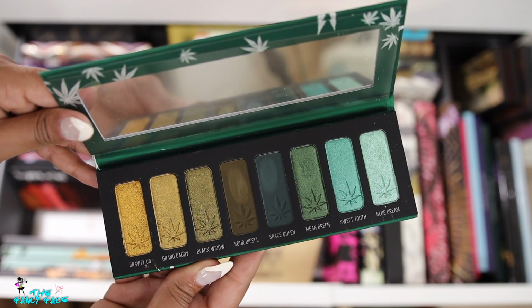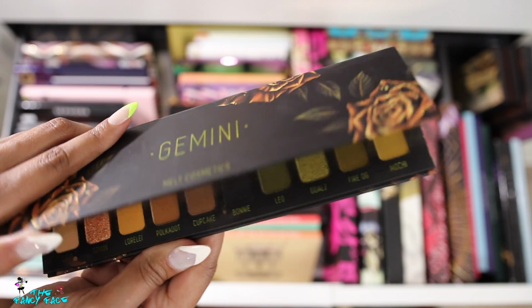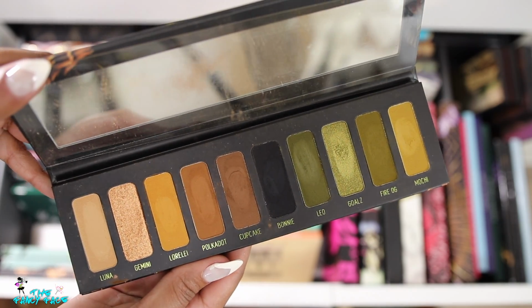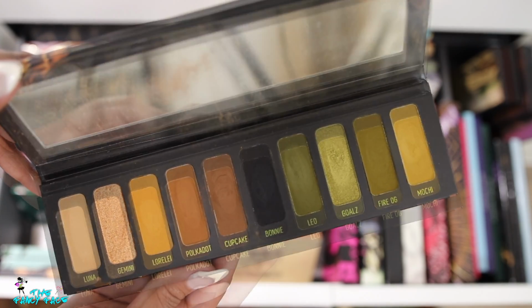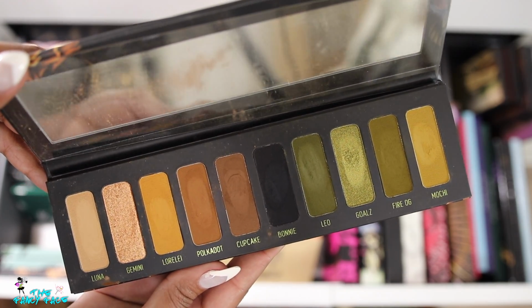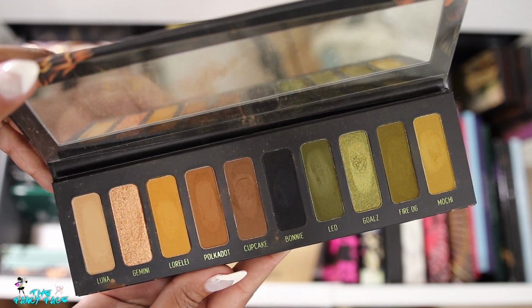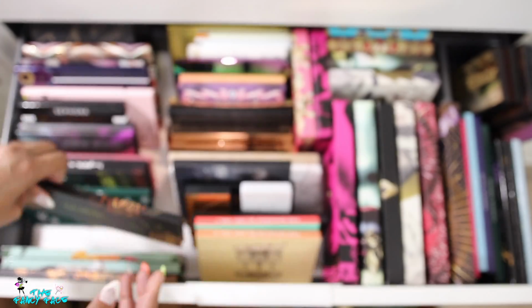So, yes. This is the Gemini palette, which is another greeny brown, mustard palette, and I think the new palette is a combination of this and the Smoke Sessions palette, so it looks very samey same, but we'll see if I get my hands on it. I'll share that with you for sure.